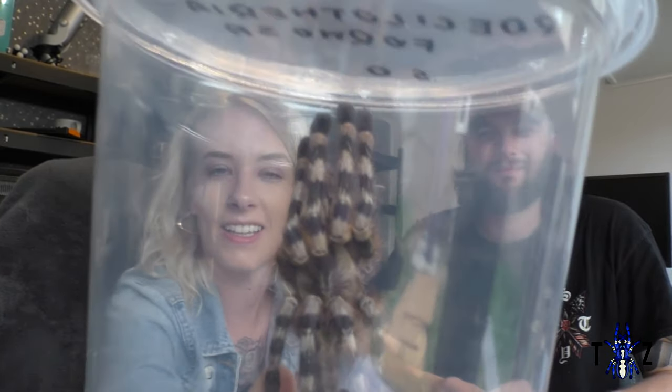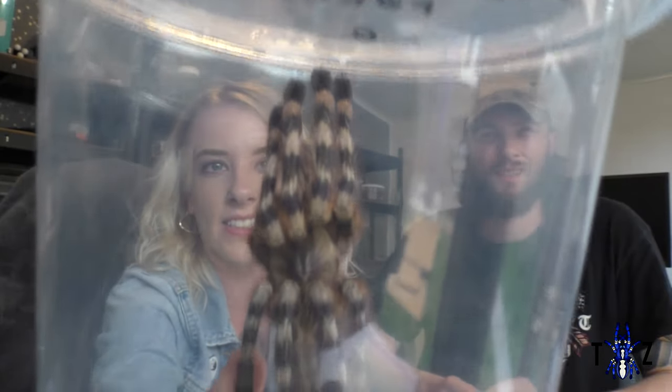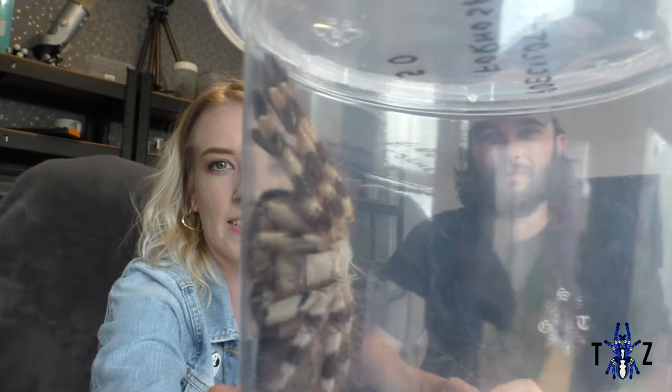And our last pickup is the biggest. It's the Poecilotheria formosa. You can see it. She's an absolute beast. This is huge. So pretty.